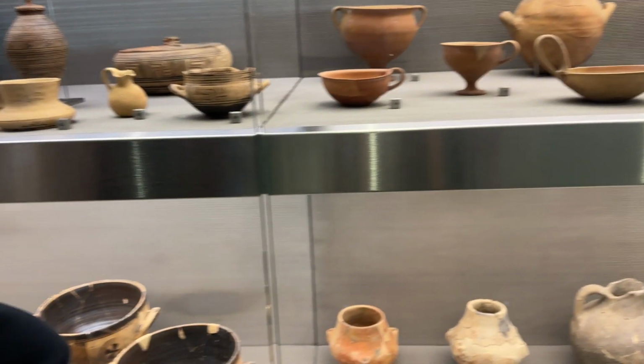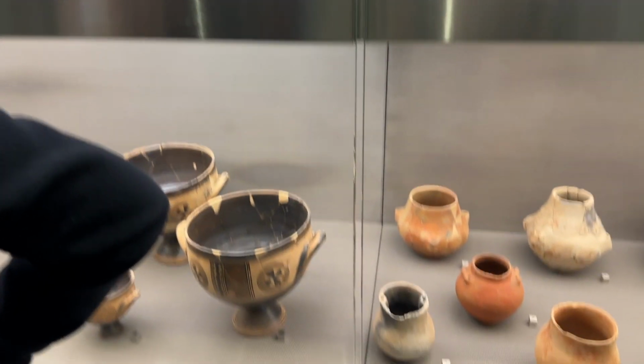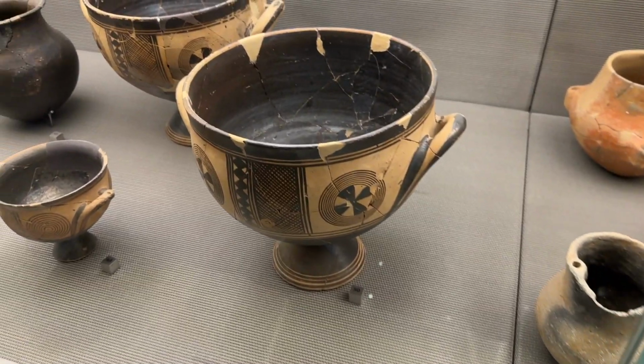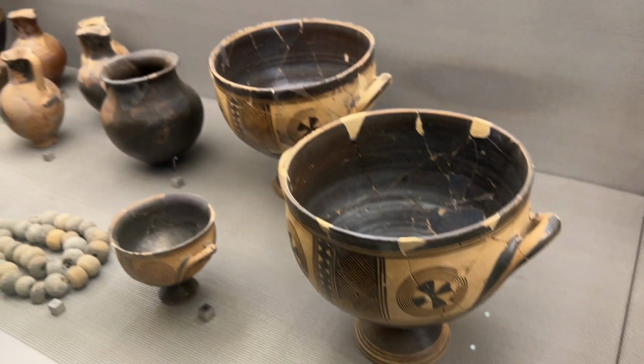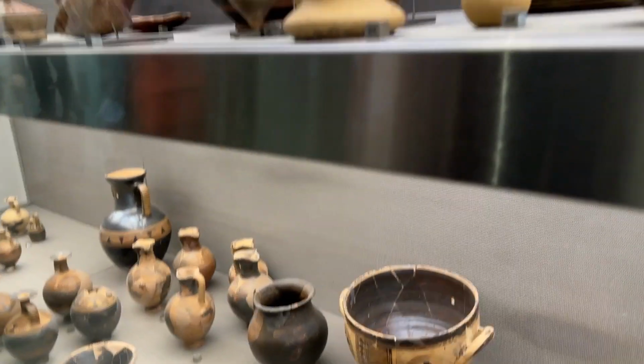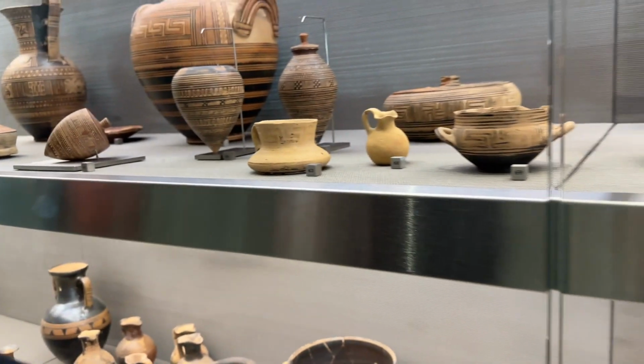These are geometric vases. They're called geometric vases because they have geometric shapes on them. The Geometric period lasted from 900 BC to 700 BC, and it is the oldest style of truly Greek-styled art.